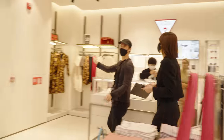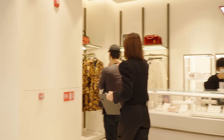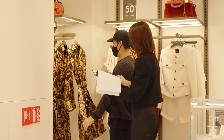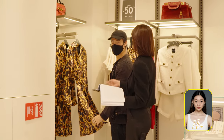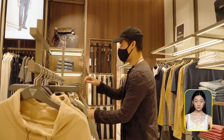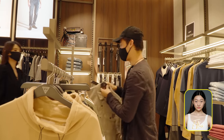I need one printed look, and also I need one of the denim jacket looks. Okay, I think this one is for the taller girl, right? Yeah. Okay, so taller girl. Ellen? Oh yeah, there's Ellen. But no, I'm not sure if this is Ellen. No, it's not really. Oh no, I'm looking at other things. I think even this can look very good on Ellen.